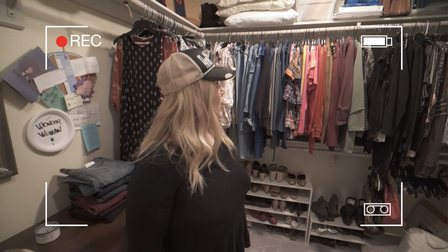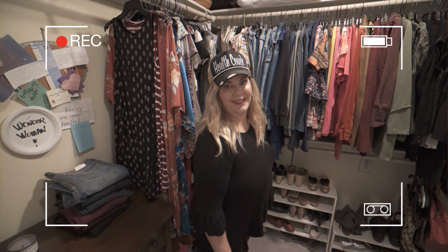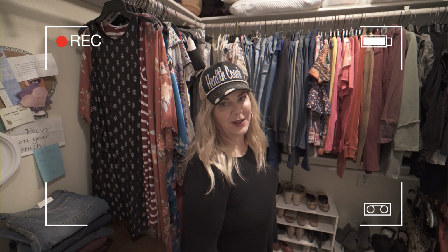So, look at this closet. I have never had my closet look this good. Color coordinated.